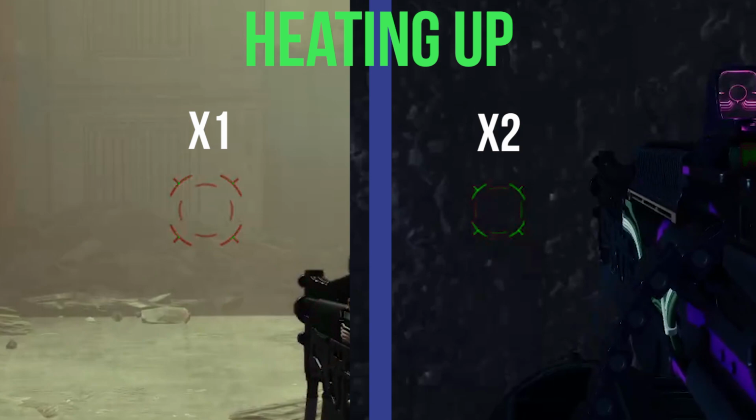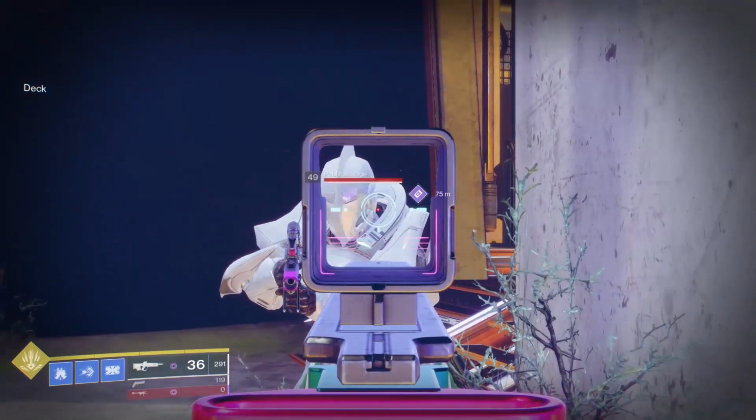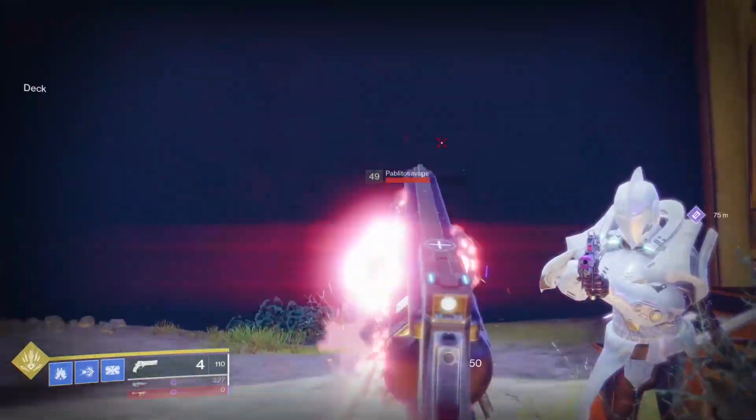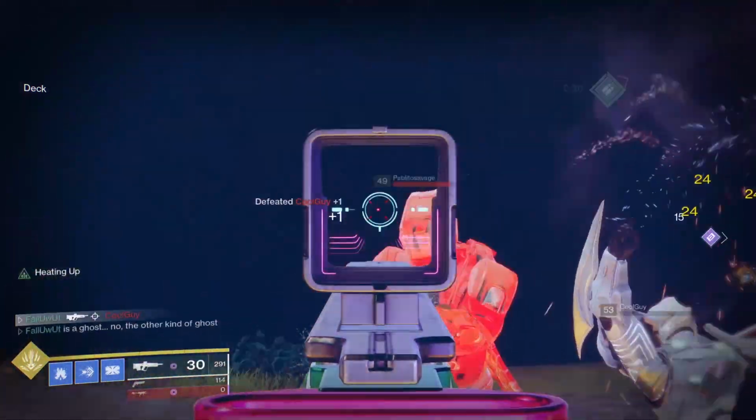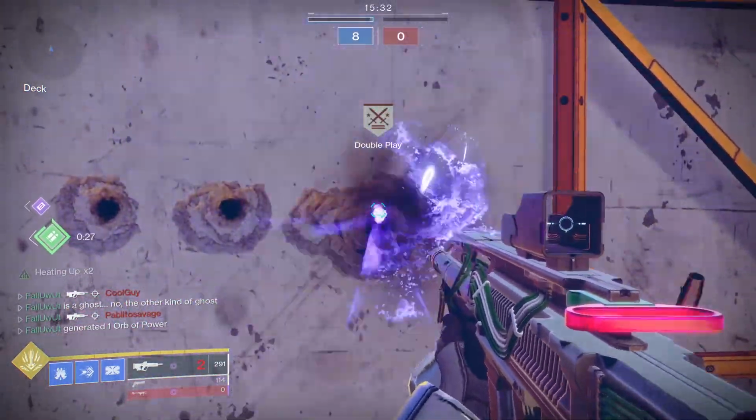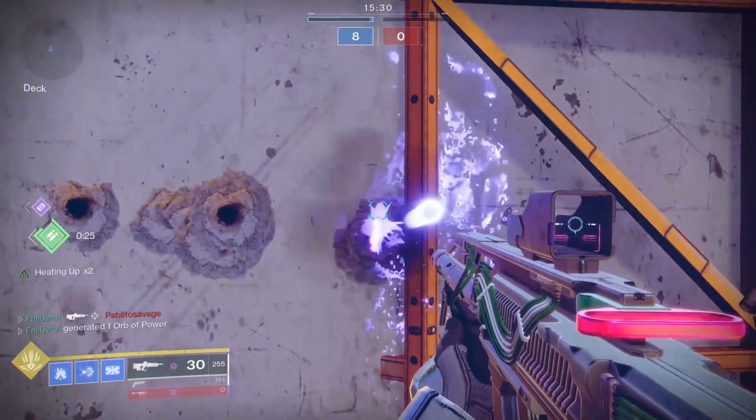It should go without saying that ×2 on heating up is more desirable than ×1, but really any way of tightening up your accuracy cone is rock solid on any weapon. Heating up also improves your stability and recoil direction, and I'll openly admit it is relatively challenging to show by exactly how much. I almost wish that recoil direction didn't get touched by heating up, as we talked about way back when in my counterbalance video.